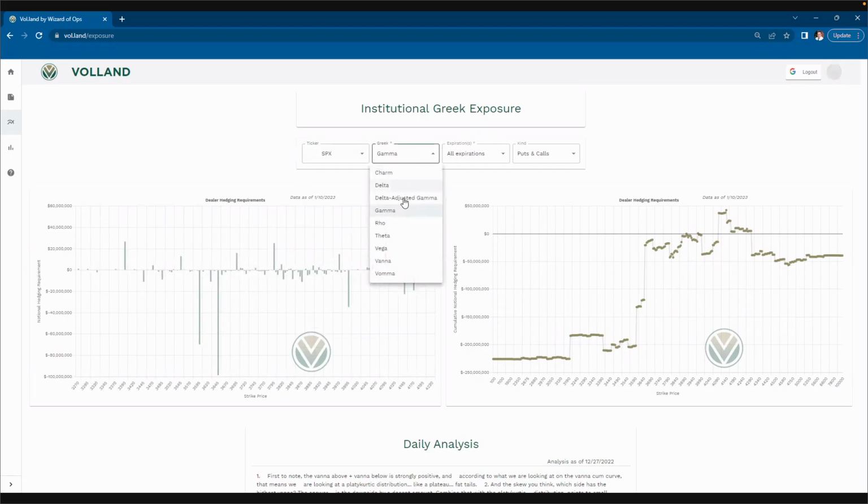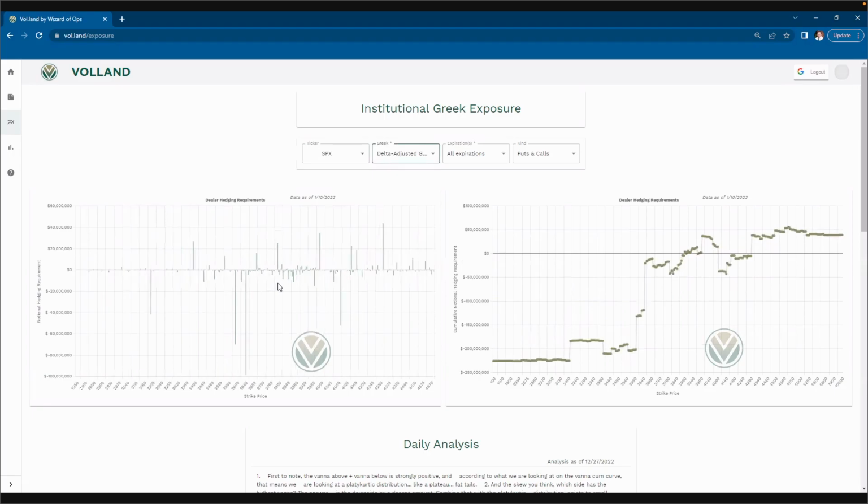So I'll go really quick. First, looking at delta adjusted gamma, we're looking at a lot of negative gamma here, and you're going to have to take my word for it because I've done a lot of staring at SPX for a while now. We are currently at what, 39.20 or something? Yep, 39.1925. In this area you can see buying, and you're not quite going to see it here, but it's a lot of selling right here in gamma.